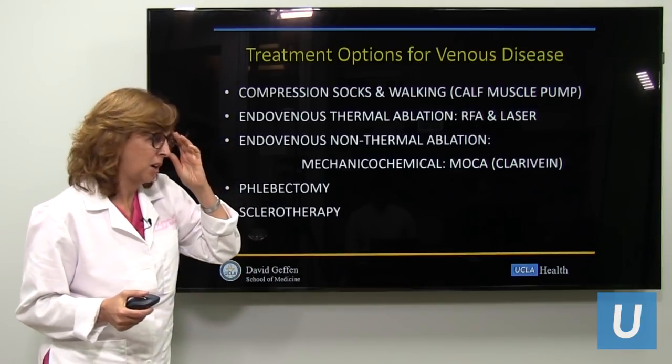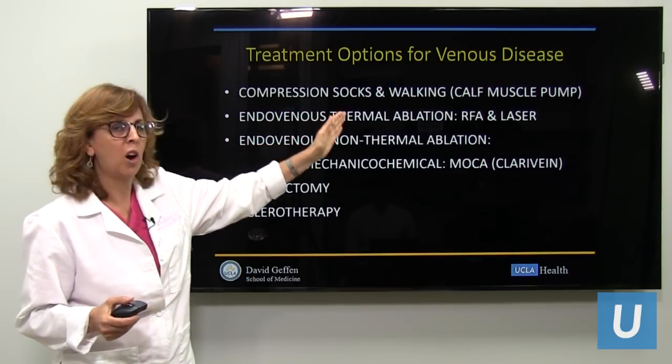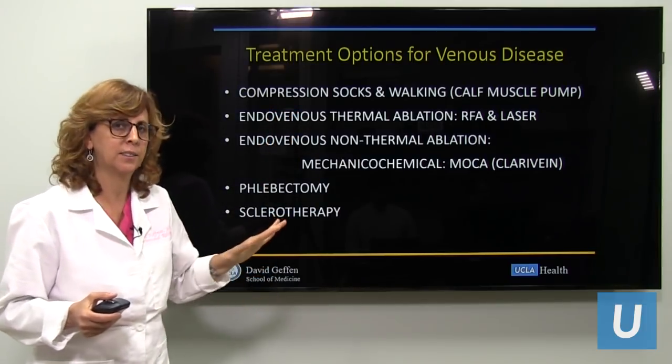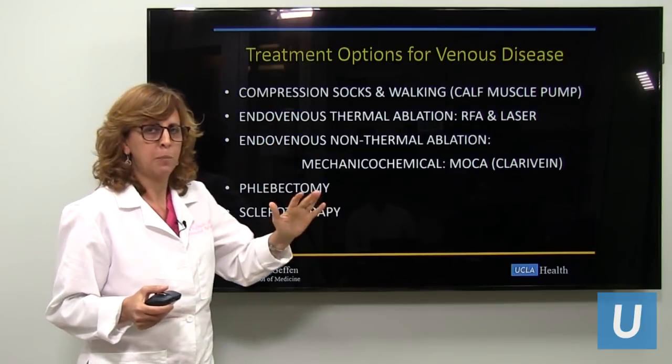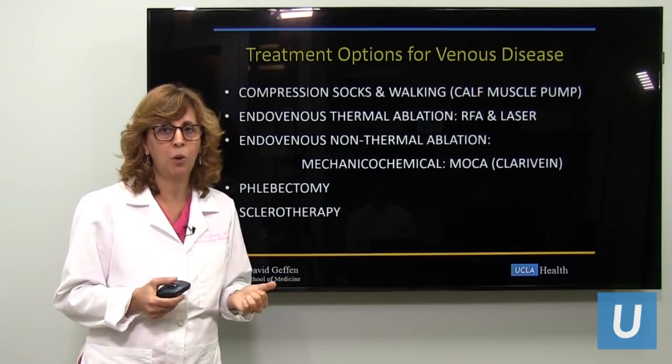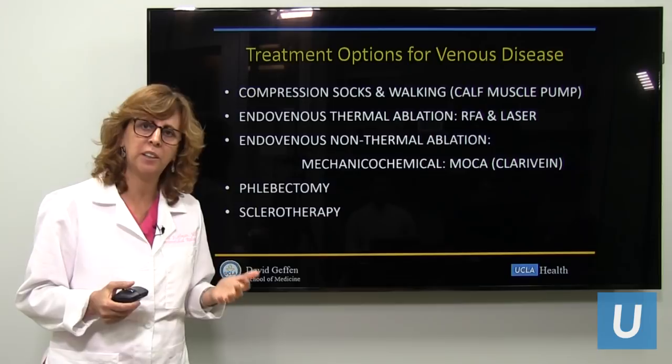So what are our treatment options? Well, compression stockings and walking, so that calf muscle is contracting, are very important. They're excellent. And all of our patients need to be wearing compression stockings, and hopefully that can help the treatments. But sometimes that's just not enough.